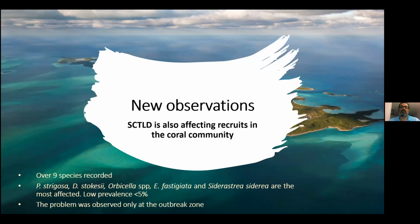So what are the new observations that we have made? Sadly, we found that stony coral tissue loss disease is not only affecting the adult coral community, but also the recruits and juvenile coral community. We observed about 9 species being affected by this condition, the most affected being Pseudodiploria strigosa, Dichocoenia stokesii, Orbicella, Eusmilia fastigiata, and Siderastrea siderea, among others. But the prevalence was pretty low, normally below 5%. However, this number might be tricky because it is easier to spot adult colonies having this disease as compared with the small corals that are more difficult to spot.